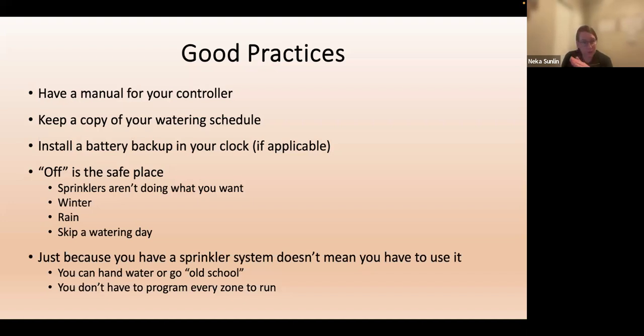Other times you might want to use that off option are when you winterize it. So when you get the sprinklers blown out for the winter, just put your clock on off. You don't need to unplug it. You don't need to wipe your schedule. Just put it on off.